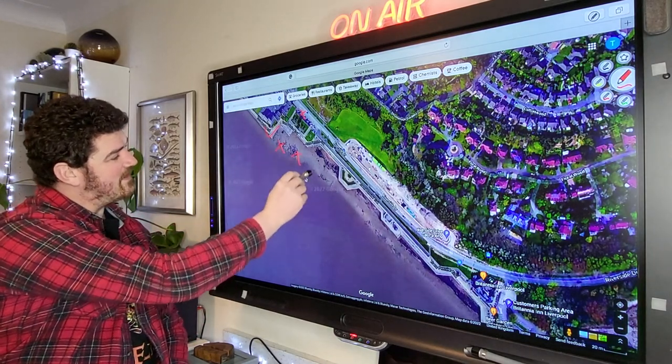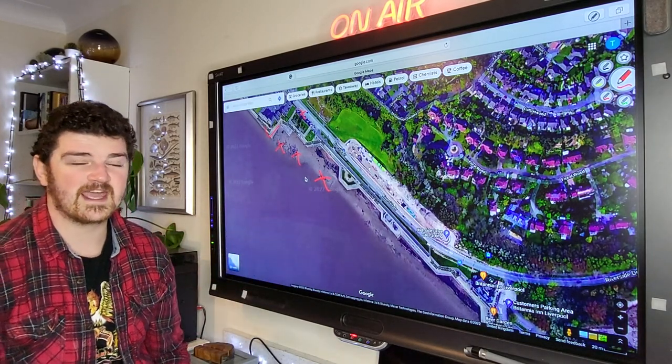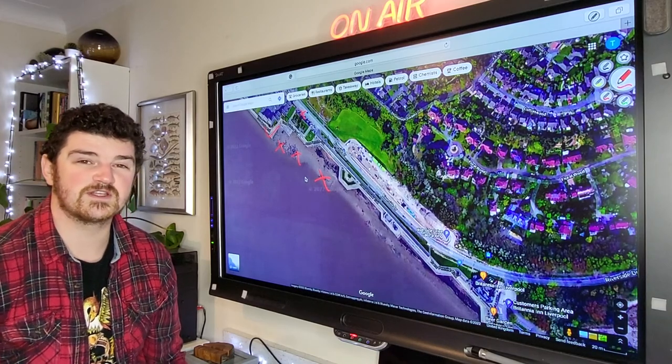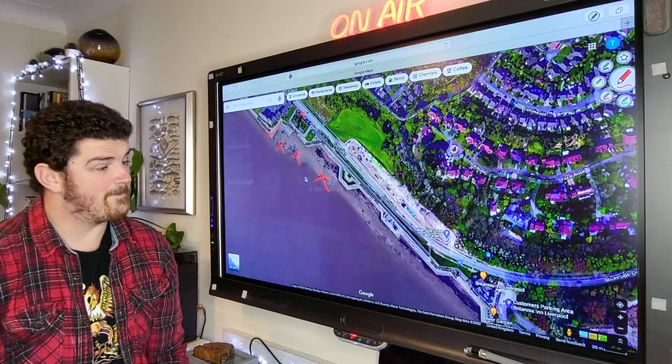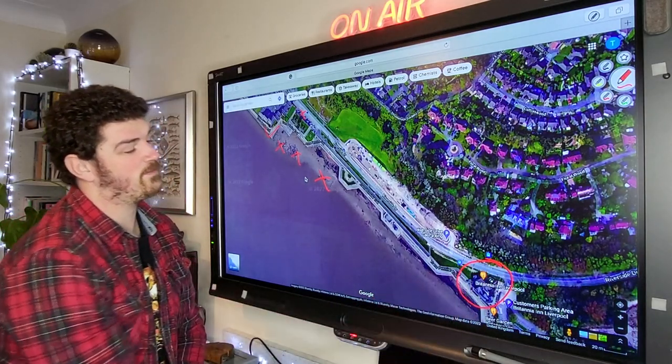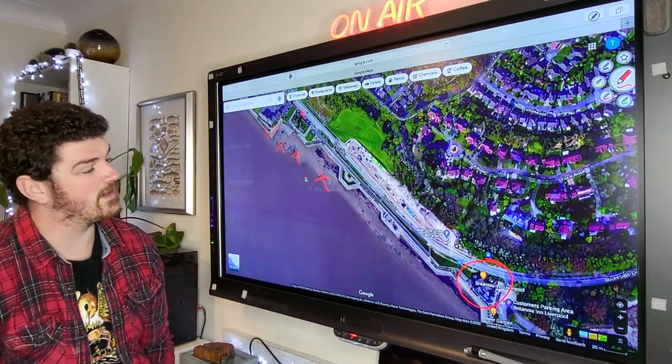As you can see in the area, it's very rough ground again, so just be careful that you're choosing the correct gear so as to minimise your tackle loss. The Britannia pub is here, just for a bit of context, and there's parking all the way along here.